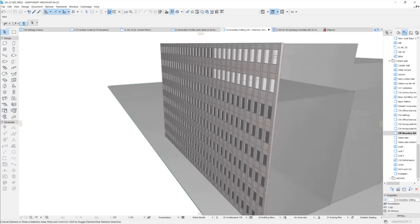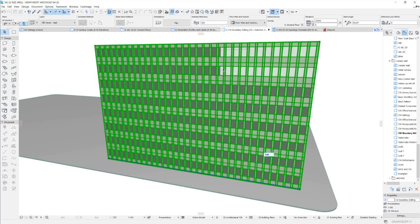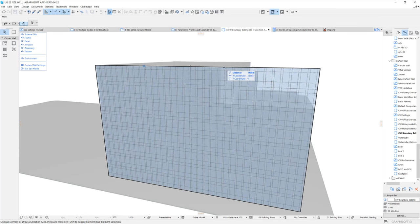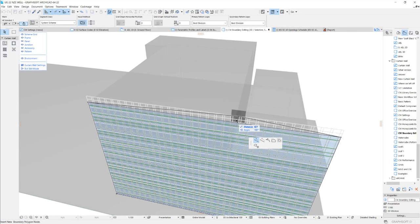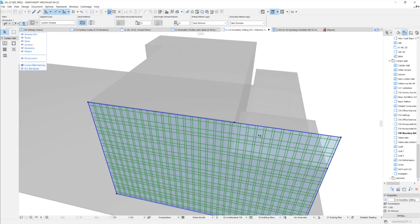So now we see that we have this facade, this building, and our curtain wall is not matching our building facade. So let's select the curtain wall, go to edit mode, let's click here, and now turn off everything except the scheme grid. So turn off all these layers except scheme grid. Now, if you click here on the top edge, in the pet palette, we get the option insert new node. Let's insert a new node here, where our other building starts.